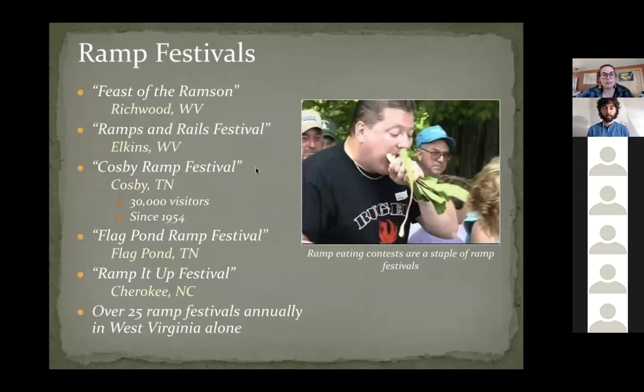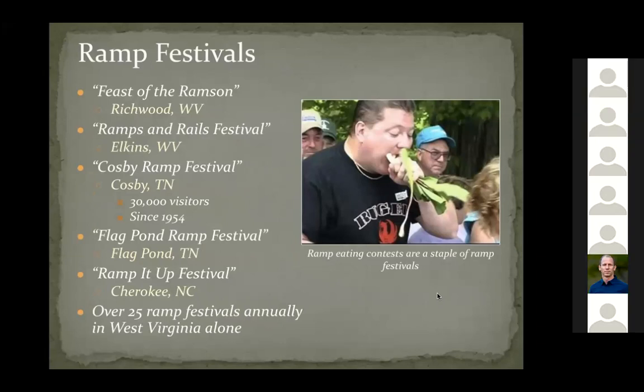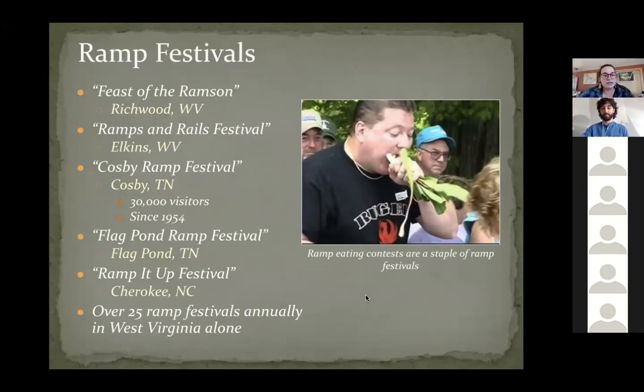So these are just a couple examples of some ramp festivals. This guy looks like he's eating raw ramps. That's a staple of some ramp festivals. Festivals are found throughout West Virginia and in Tennessee, the Cosby Ramp Festival in Tennessee, with upwards of sometimes 30,000 visitors, has been taking place since 1954. So really culturally significant within that region.